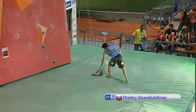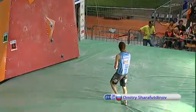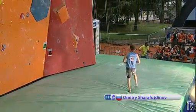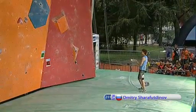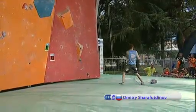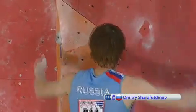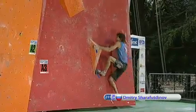Whoa. If he would have stayed on the wall up there and kept his body closer, balanced his way up to the top there, I think he would have been the winner, guaranteed. So, bit of a bummer that he dropped off the top there, but now it's still an open field. It's still anybody's game, so we can still see something amazing happen on the fourth boulder. No one's even tried yet.